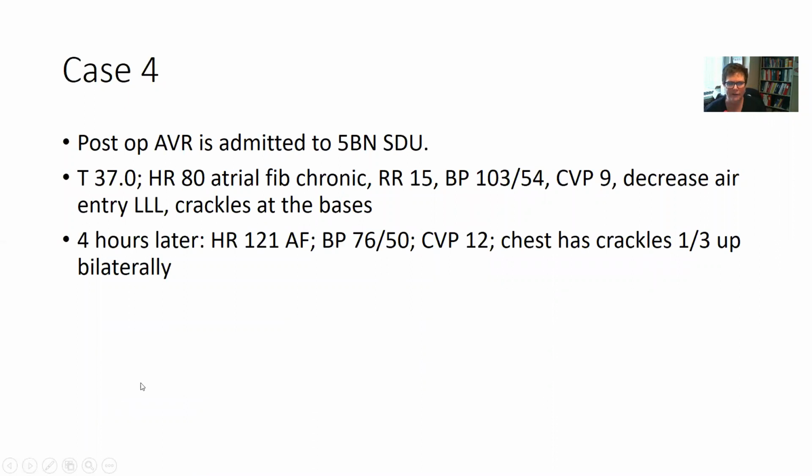So here is an AVR. He's got a heart rate of 80, a temp of 70, and he's in chronic AFib. Respiratory rate is okay. His blood pressure is 103/54, and he's got a CBP of 9. Surprise, surprise, decreased air entry to his left lower lobe and crackles at his bases. So this describes a typical patient on 5B north.